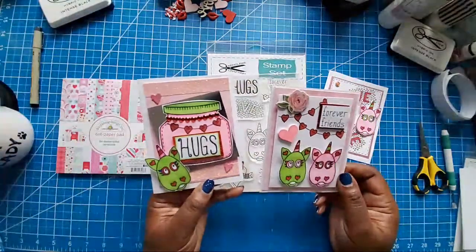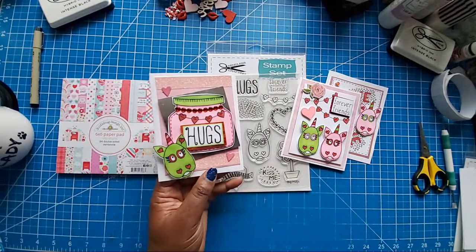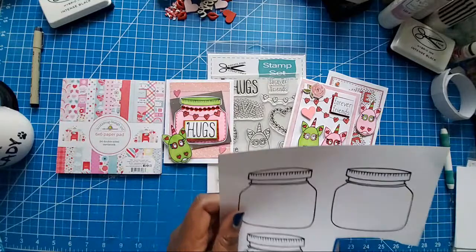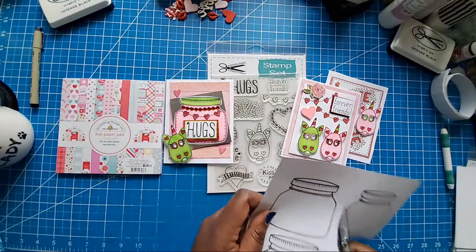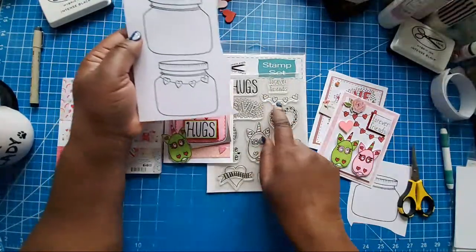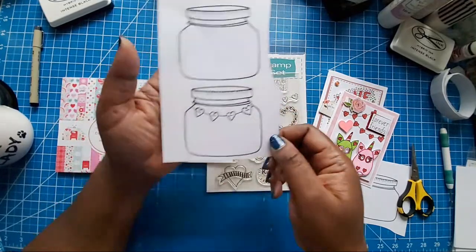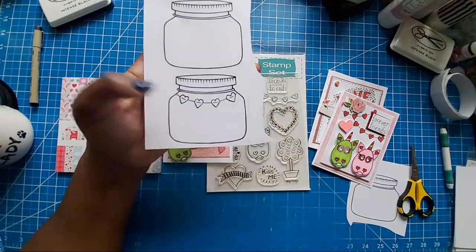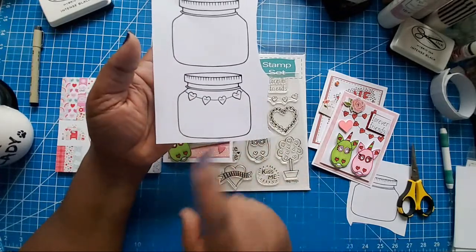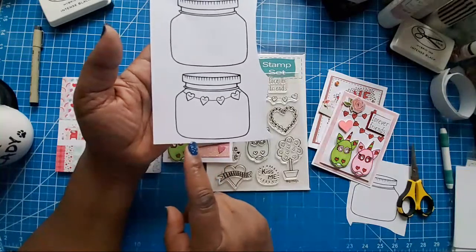Look at this. So what I did was I took one of the other stamp sets, the jar, and let me just show you what I did here. I'm just going to cut this one off. Right, so just to give you an idea, look, I took the jar and just stamped it out. Took the stamp, stamped it across here. So this is one of our other digital stamp sets. And then I just said, let me play around with that jar, right? And see what happens with the jar.